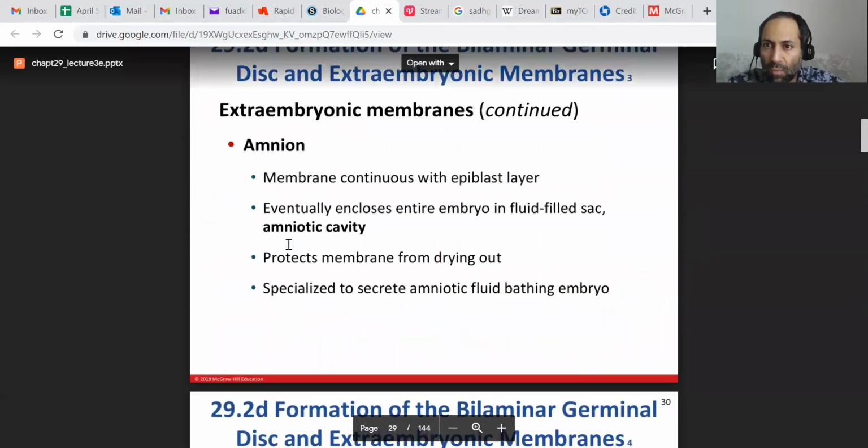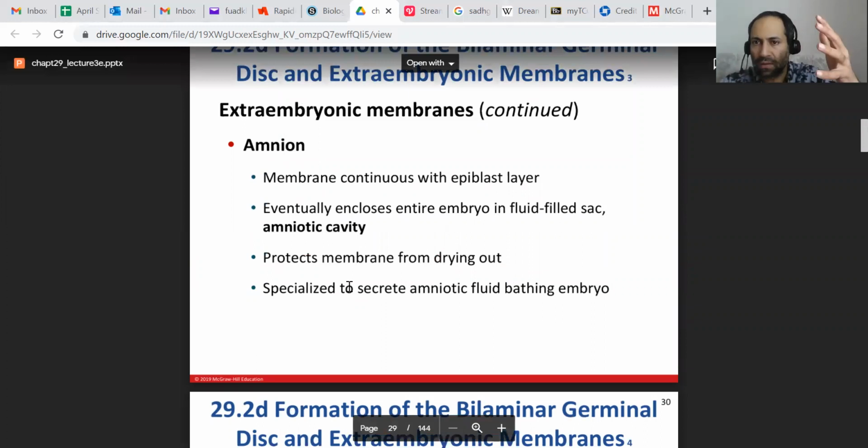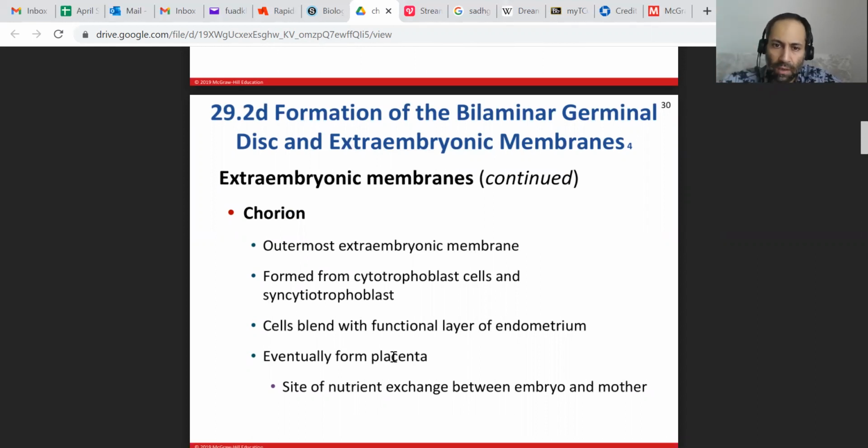So when they say your water breaks, it's actually the amniotic fluid. The amniotic cavity bursts, and the water flow is actually your amniotic fluid escaping at that time. And then the third extraembryonic membrane is the chorion. The chorion will eventually form the placenta. The placenta, again, is the tissue that connects the mother to the child.